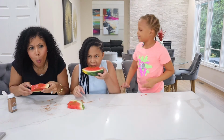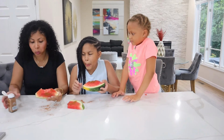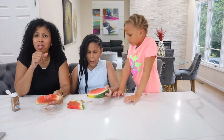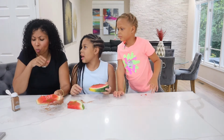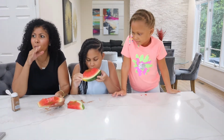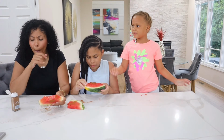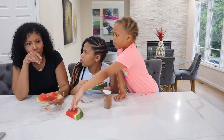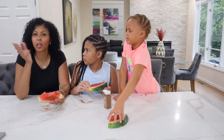Can you give me the cinnamon? How is it good to you? It actually tastes a little bit spicy. That's what I was thinking. It's almost like a little bit of spice on the watermelon. Can you give me the cinnamon, please? I feel like I got cinnamon all over my mouth right now. No, you don't. Oh, wait, a little bit. Well, it is what it is right now.